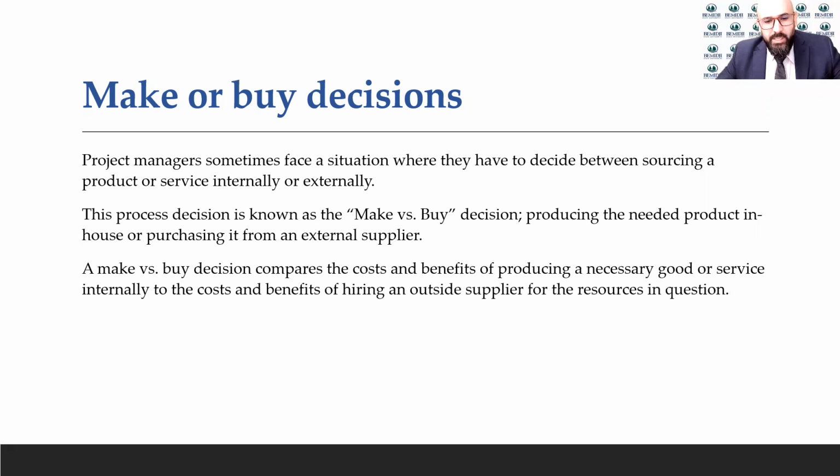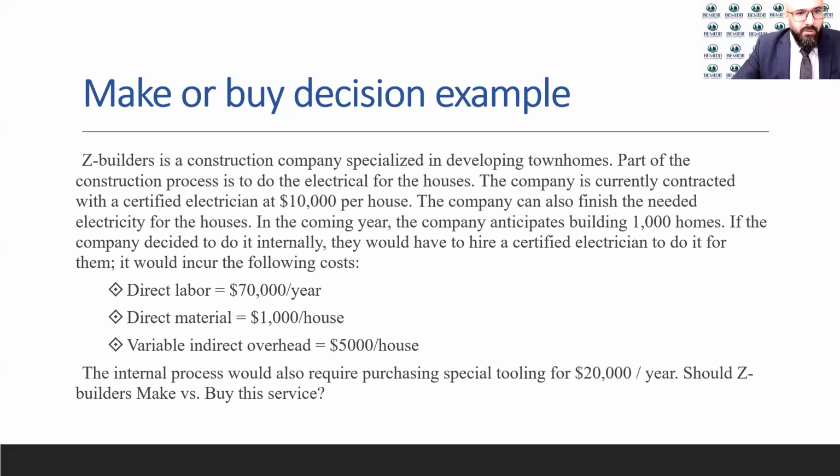All right, so let's take an example to demonstrate the importance of this decision and how we could make this decision. This is a case study from a construction company. Z Builders is a construction company specialized in developing townhomes. Part of the construction process is to do the electrical for the houses. The company is currently contracted with a certified electrician at $10,000 per house. The company can also finish the needed electricity for the house. They could do it on their own.